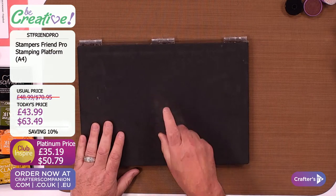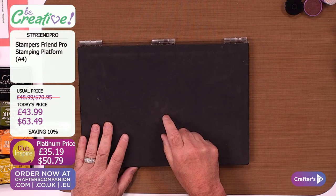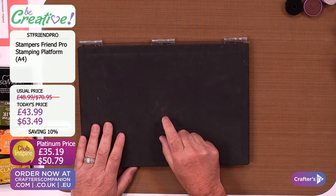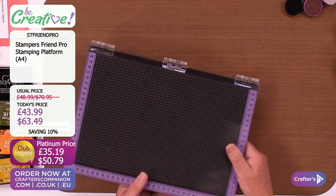And actually, you'll see me using the back of the platform in a little while. I'm going to attempt to do some screen printing on a cushion cover, and I'll show you how we use this to do that. So we'll turn it back over.